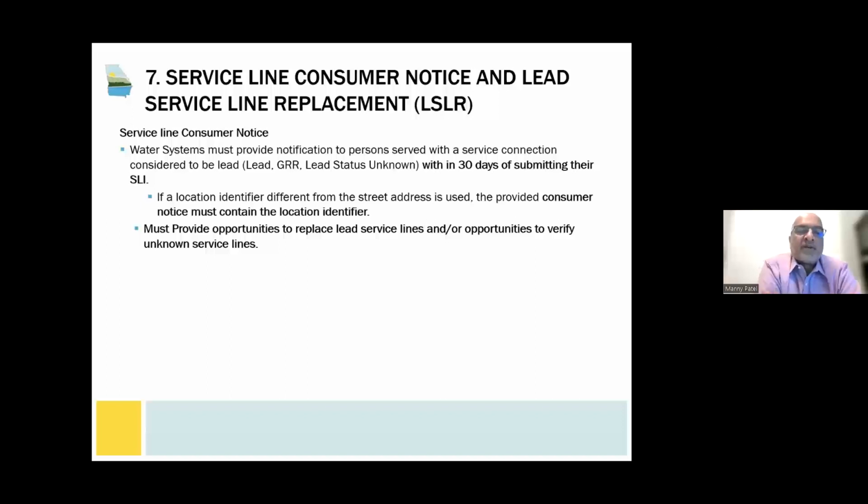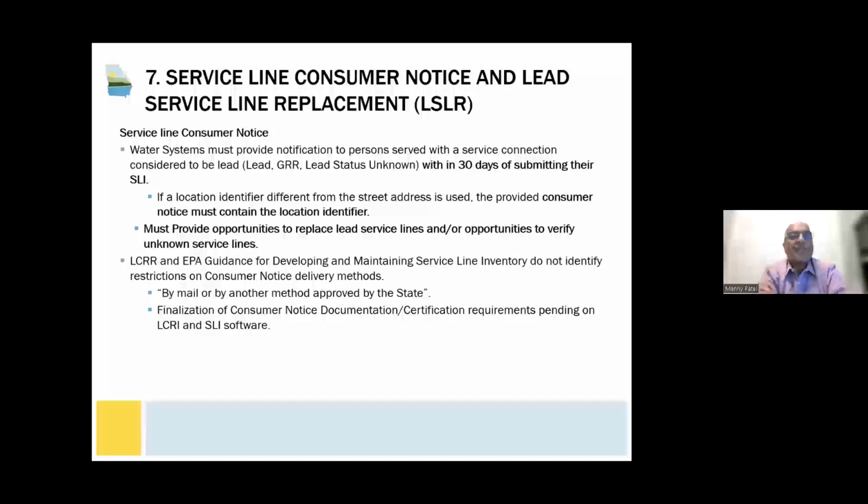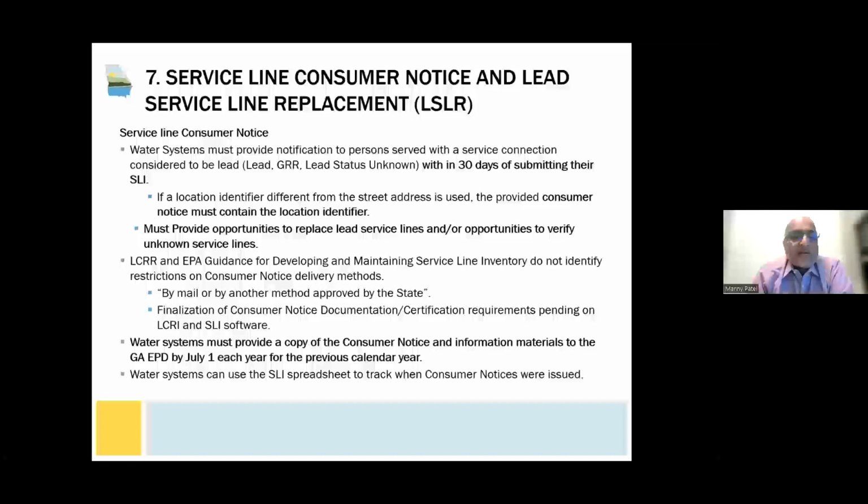You also must provide opportunities to replace lead service lines and/or opportunities to verify the unknown service lines. The LCRR and EPA guidance for developing and maintaining a service line inventory do not identify restrictions on consumer notice methods. In other words, you don't have to just do it by the old style. You can do it by mail or by any method approved by the state. If you have an electronic billing system that most customers get their bills from, you can use that as well. That's still pending the finalization of the consumer confidence rule. It's going to spell out more in the LCRI. It's going to come out more.